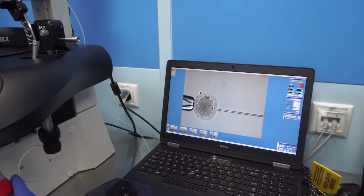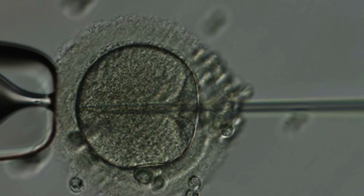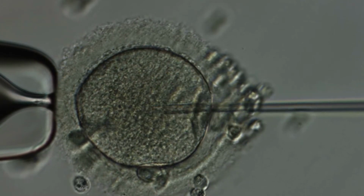Secondly, we fertilize eggs using the ICSI method. Compared with traditional methods, ICSI significantly increases the chances of pregnancy. Thirdly, all embryos undergo pre-implantation genetic diagnosis, PGD. During the examination, we can see whether the embryo has chromosomal abnormalities, such as Down or Patau syndrome, or not. And, of course, we will find out the gender of the future baby.